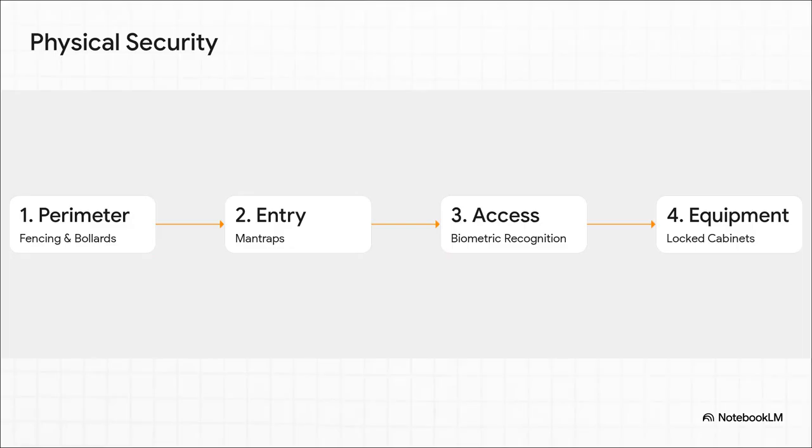And the security? It's straight out of a Mission Impossible movie, I swear. We're talking layers upon layers. It starts with huge perimeter fences and bollards, strong enough to stop a truck. Then, to even get in the door, you have to go through something called a man trap, a special door that only lets one person through at a time, usually after a biometric scan, like your fingerprint. And even after all that, the servers themselves are inside locked steel cabinets.